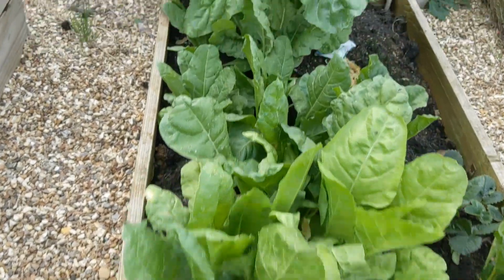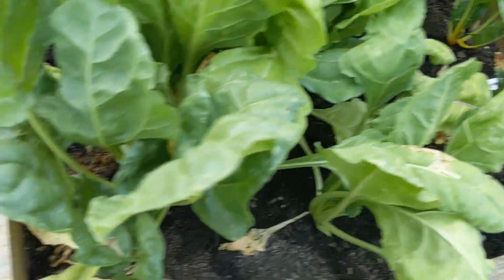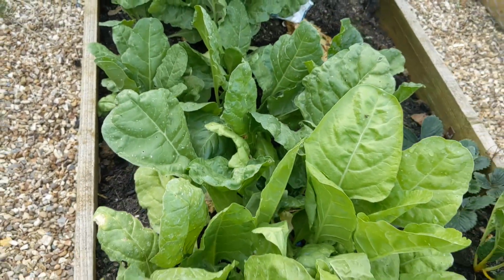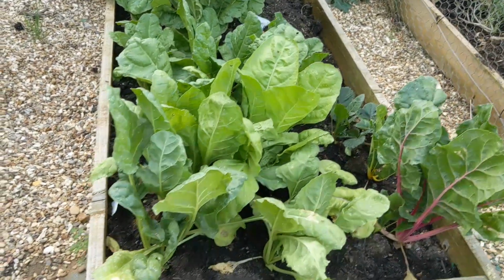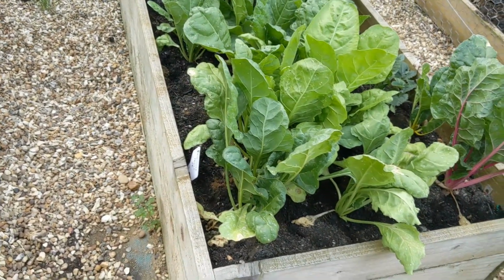Swiss chard, and some of the white one, and a couple of ruby and yellow, but these are all green, and I haven't grown that variety before, and apparently it's really tasty, so I'm looking forward to that.